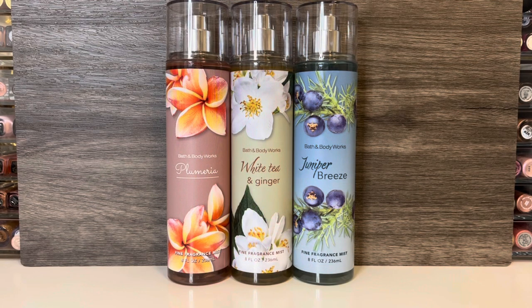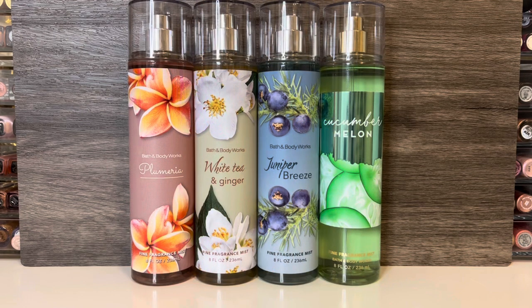Overall, I do like that they brought back some older scents for this collection. I didn't remember trying most of these before, so they felt new to me. I do wish that they bring back some other scents than Cucumber Melon, though, as we see that scent all the time. If I had to rank these, my least favorite would of course be Cucumber Melon, as I just don't care much for the watery cucumber and melon scent.